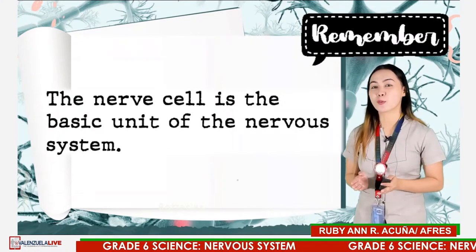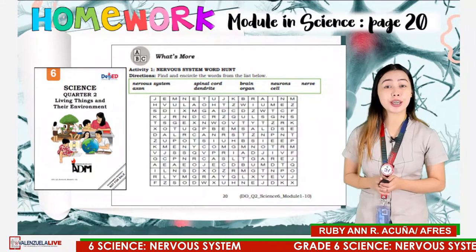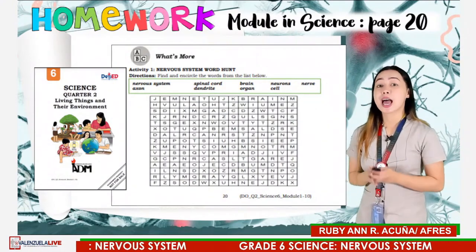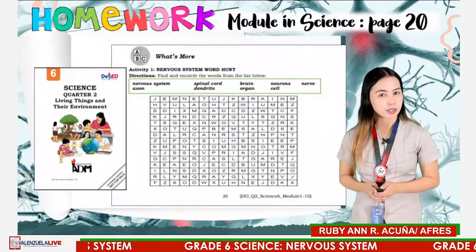So for our homework, let us answer the What's More part in your module in science on page 20. Again, answer the What's More part in your module in science on page 20.